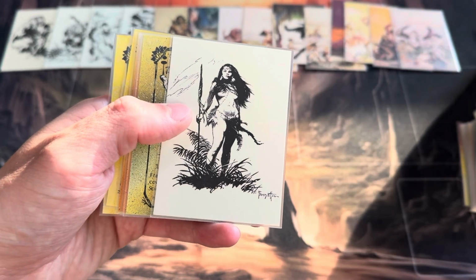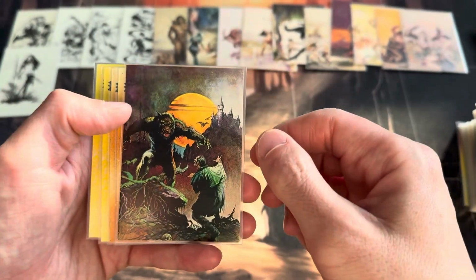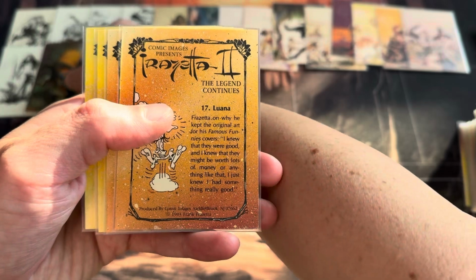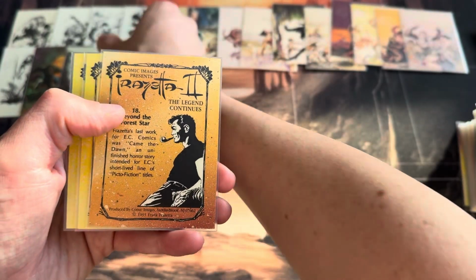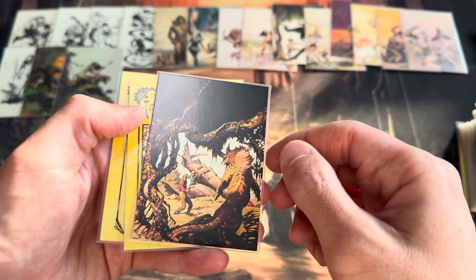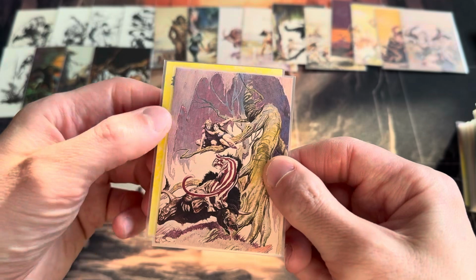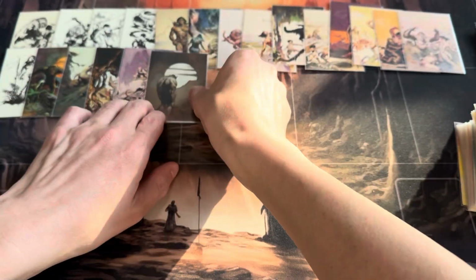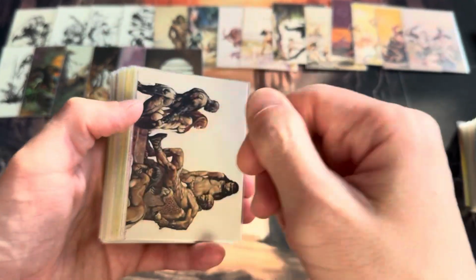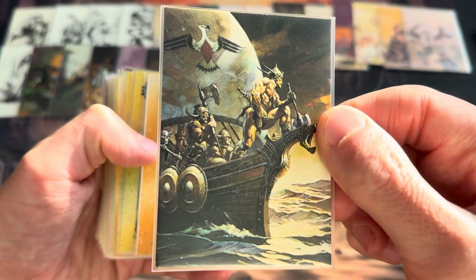On to the next subject here. Wolfman. It's cool. We have Luana. She's with a saber-toothed tiger there. Beyond the Forest Star. Like another planet. And we have Beast of Venus. Fantastical Beast. We have the Night Stalker, card number 20. Rogue Roman. Kane on the Gold Sea. There's a ship there.